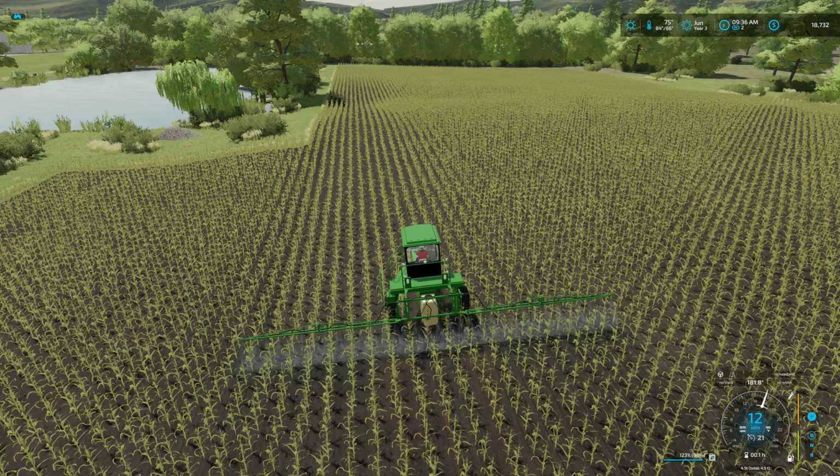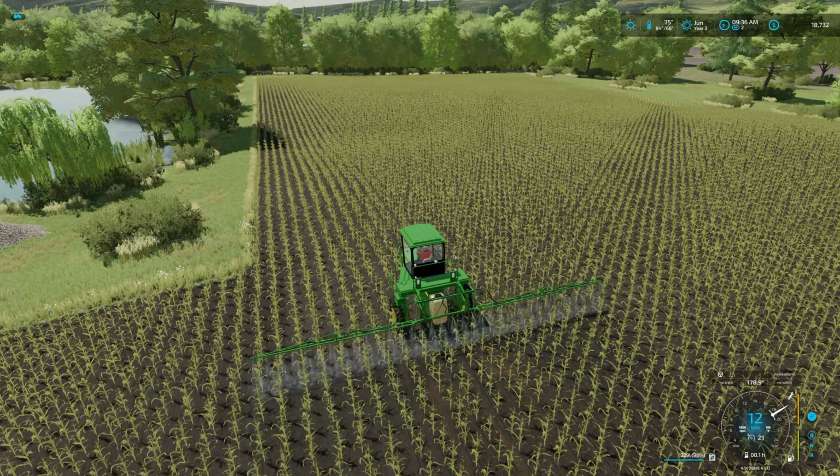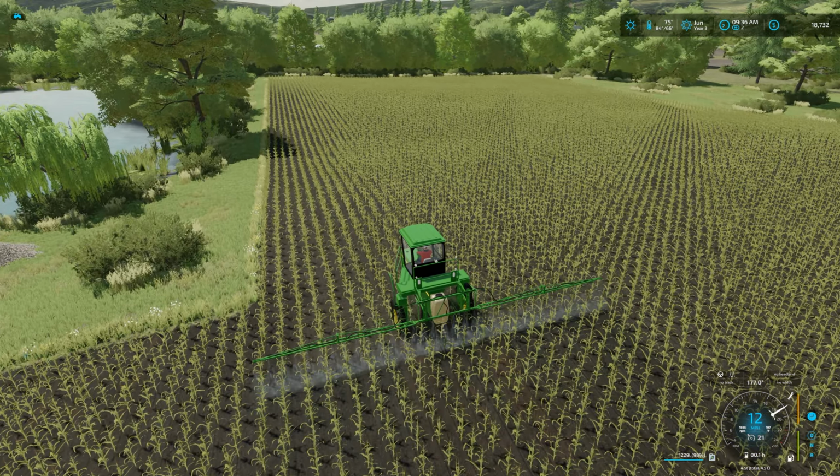But this thing is really cool. It moves along at 12 miles an hour. It's working out really well. I like this. I really do. Really like this.